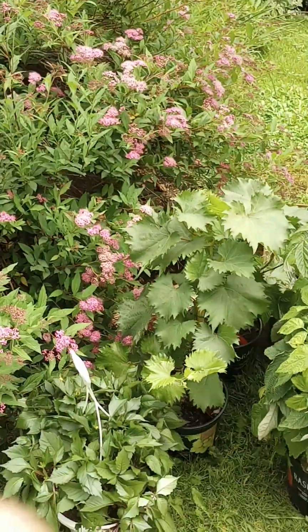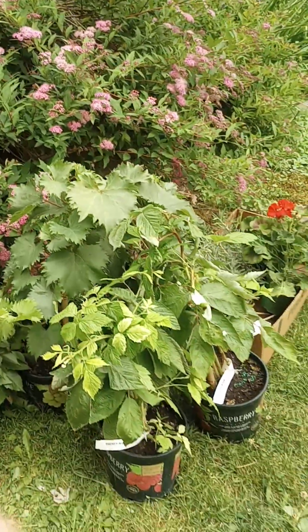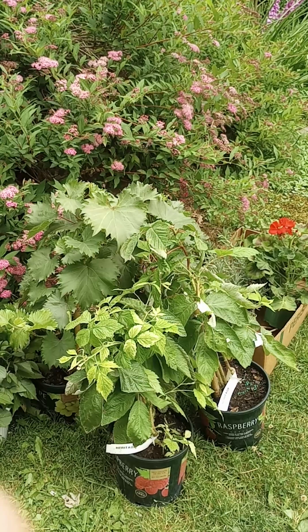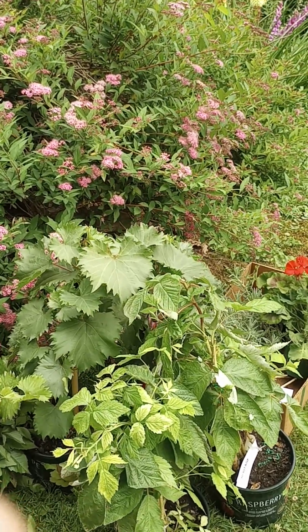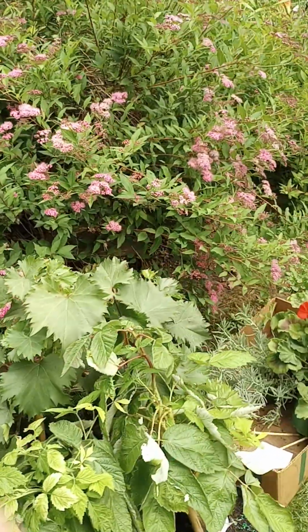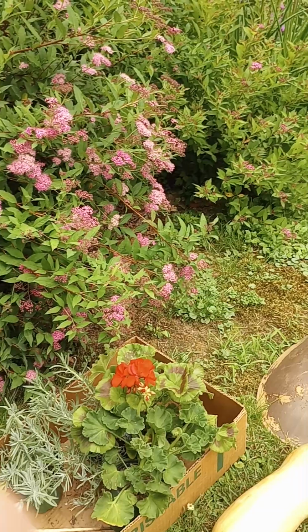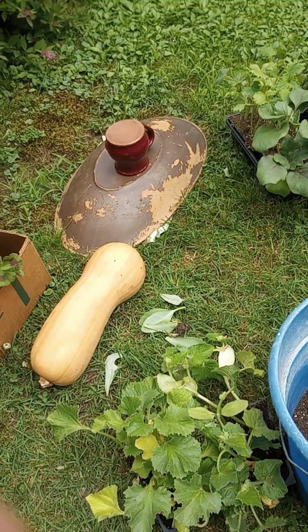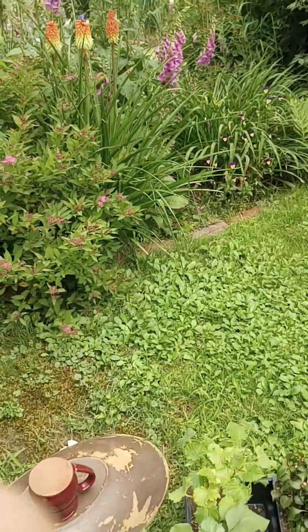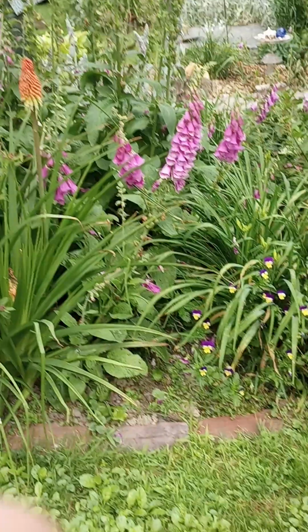Okay, these are a couple plants I have yet to plant. Just got raspberry bushes. I think I'm going to put them in large containers. And some lavender and geraniums. A couple more vegetables to put out. There's another poker. And Johnny jump ups.